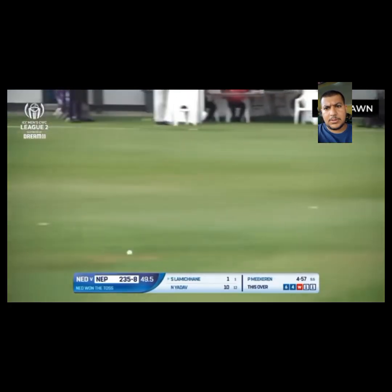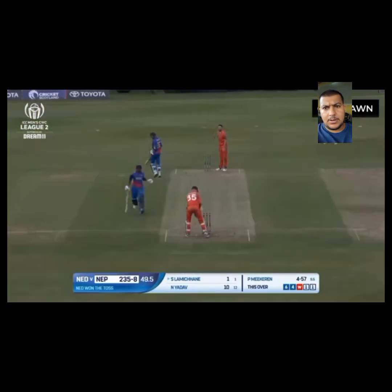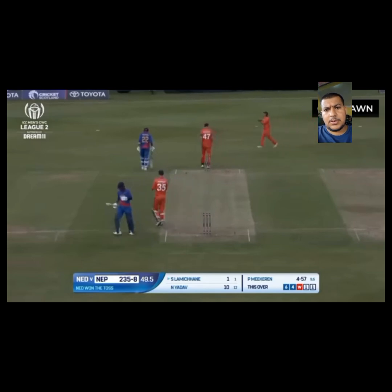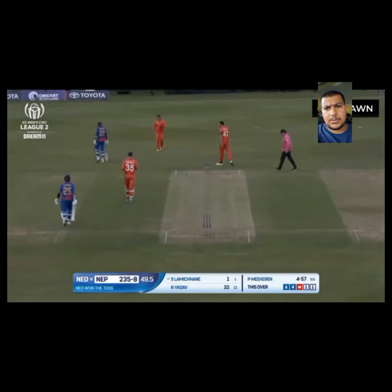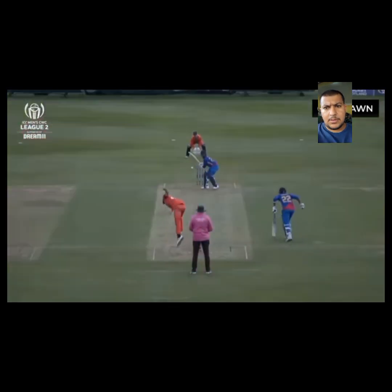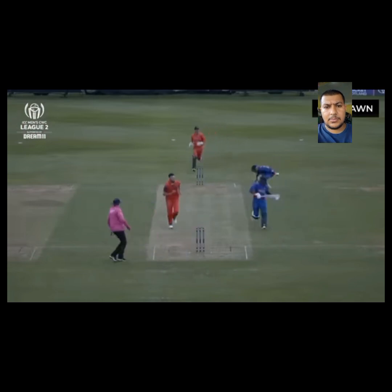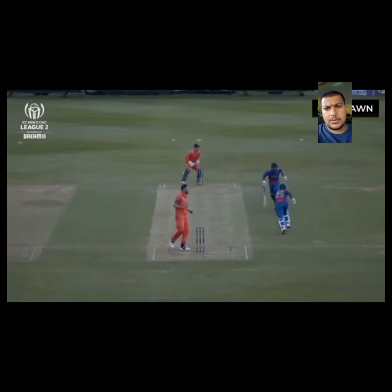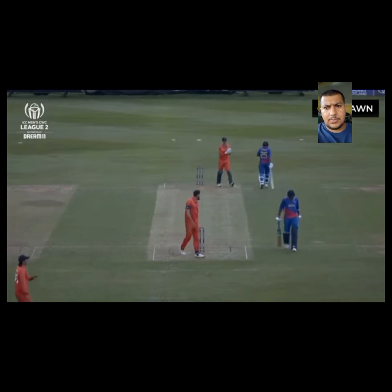Whipped into the leg side by Lamachani. They may as well try and take on the second, but I think Lamachani's going to be run out, well, by a mile. Good selflessness from Lamachani, attempting to get back for 2. You have nothing to lose. You may as well go for it, but he'll be run out for 2 second innings. Just a look at the last one. It was a selfless effort in the end from Lamachani.